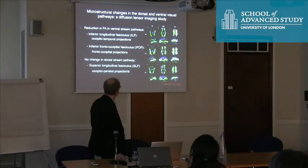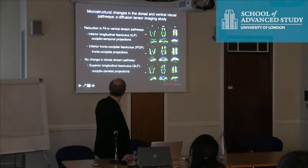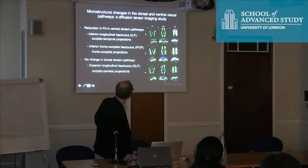And so we looked at two major pathways in the ventral stream, namely the inferior longitudinal fasciculus, which connects occipital to temporal areas. Then we have the inferior frontal occipital fasciculus, which is shown here on this slide in the congenitally blind subject, the late blind subject, and the normal sighted subject. And then we also looked at the major pathway in the dorsal stream, namely the superior longitudinal fasciculus, which connects the occipital with parietal projections. And you see one example here in a congenitally blind, late blind, and normal sighted subject.